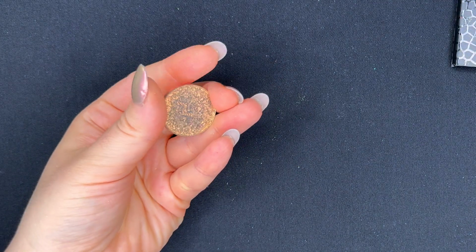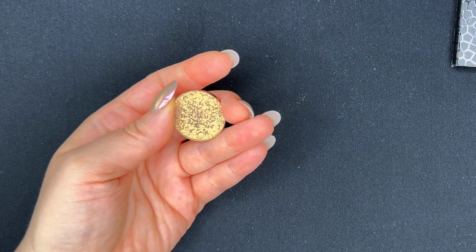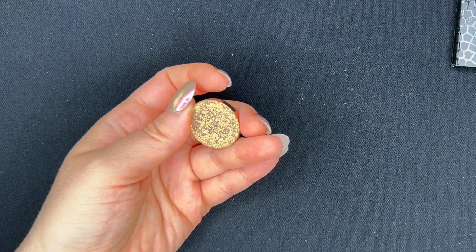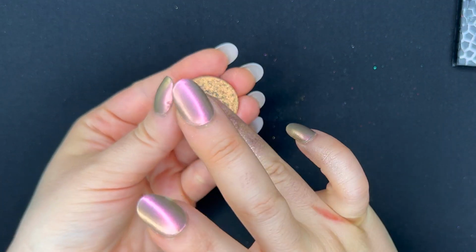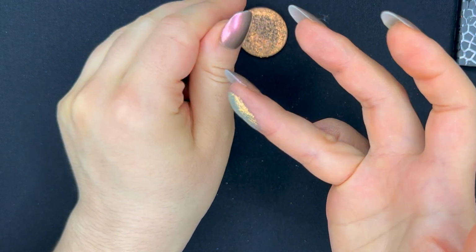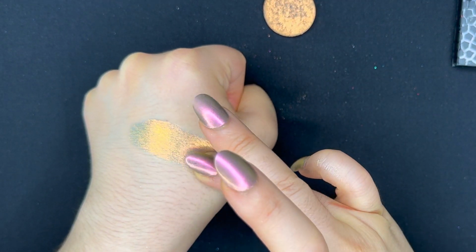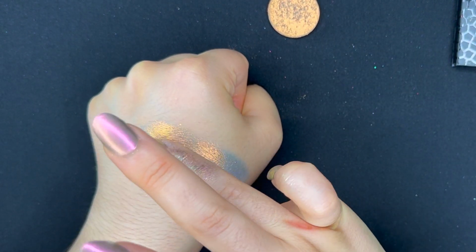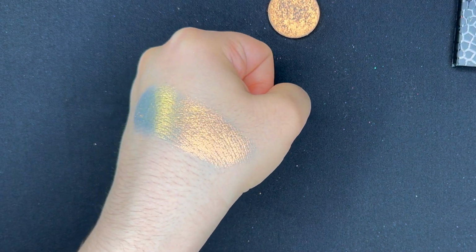Our next shade is sort of similar to Inertia, but this one is a lot brighter and it does not have that black base. This one is G'day from Glaminatrix. And this one is so beautiful. It's one of my favorite multichromes. Write to me below if you want me to do a video showing you my top 10 favorite multichromes.